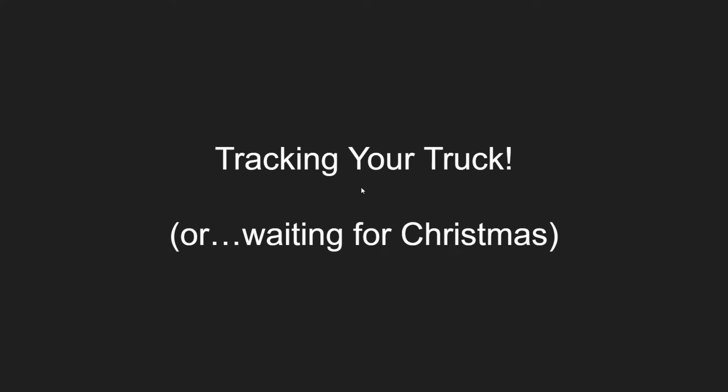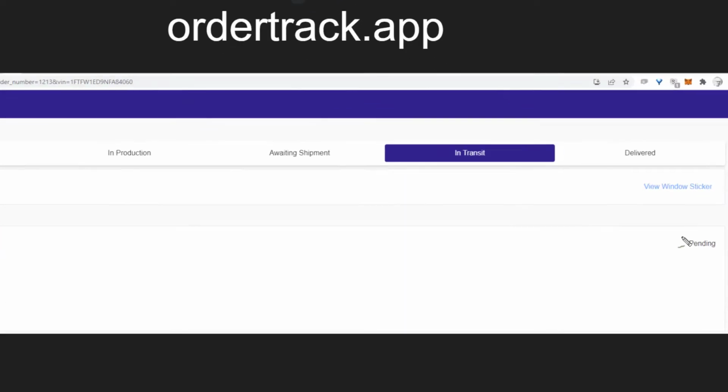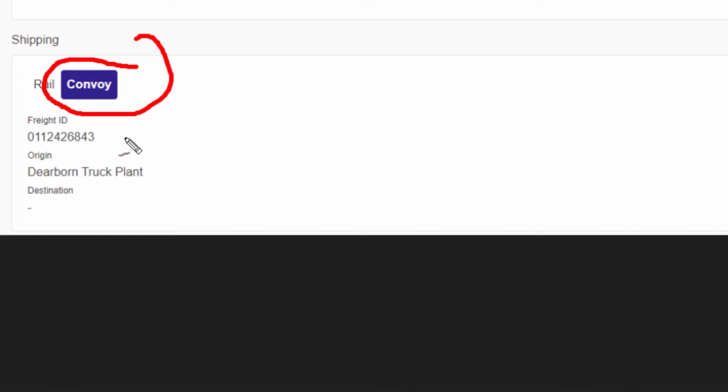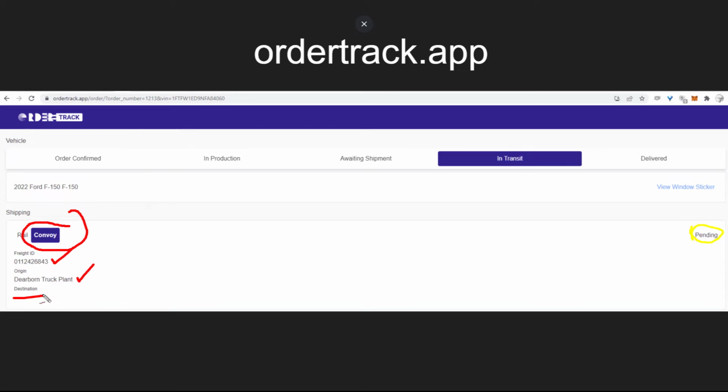So if you want to track your truck, Ford will give you kind of a basic rough timeline in terms of when your truck should show up at the dealer. But if you want to take a look and see if you can find it, there's a couple of ways to do this. One is through ordertrack.app, where you put in your order number and your VIN. As you can see, I really don't know much more. It's still pending over here, and it's just saying it's in convoy. Here's your freighter ID. The origin is the Dearborn plant, and the destination is not filled in yet. So as far as I know, it's sitting on some pad somewhere waiting to be loaded either onto rail or some form of truck transport.